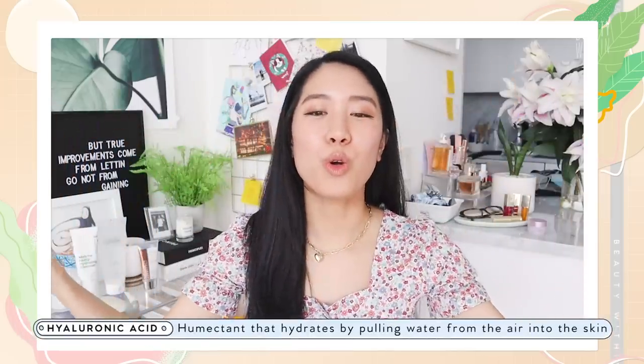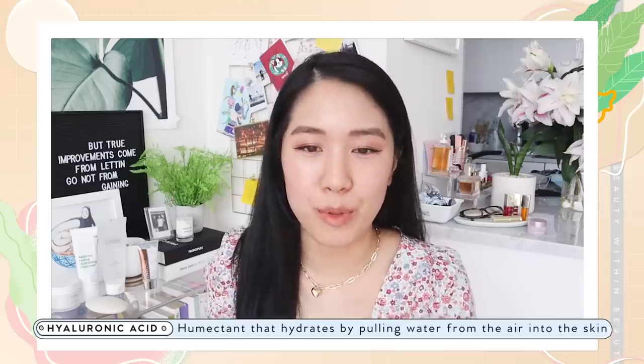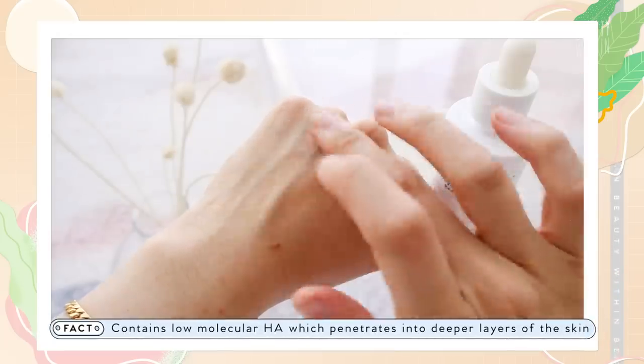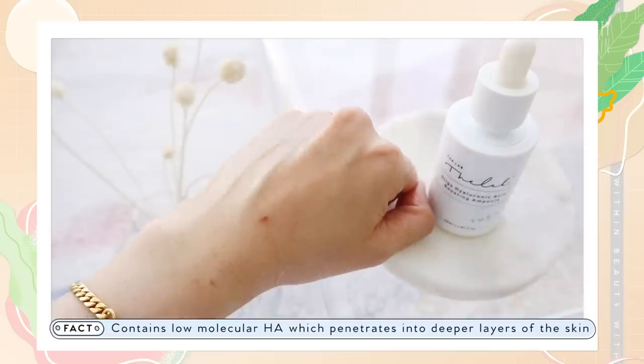Wait, is it like a hyaluronic serum? Yeah, it's an ampoule. Oh, it's an ampoule. Yeah, ampoule serum. Compared to the more watery, liquidy hyaluronic acid serums, this is definitely a bit more on the viscous side, but it's also super lightweight, blends super easily into your skin.